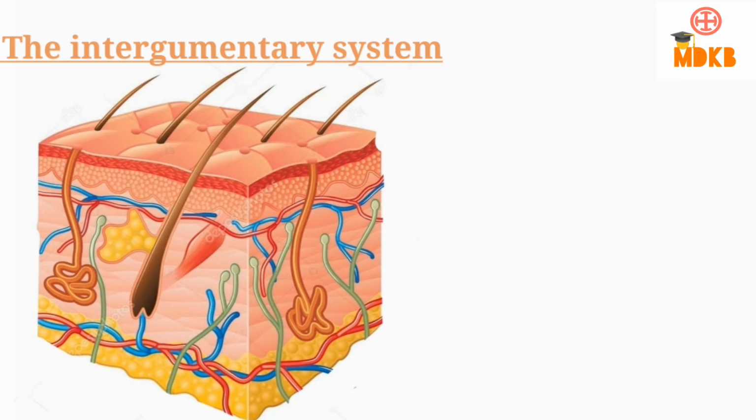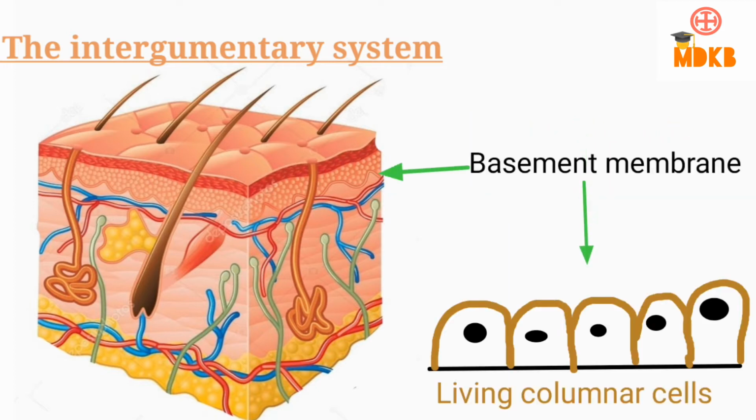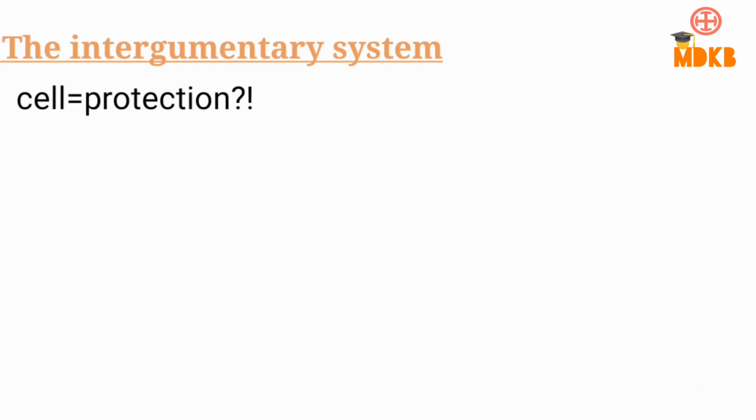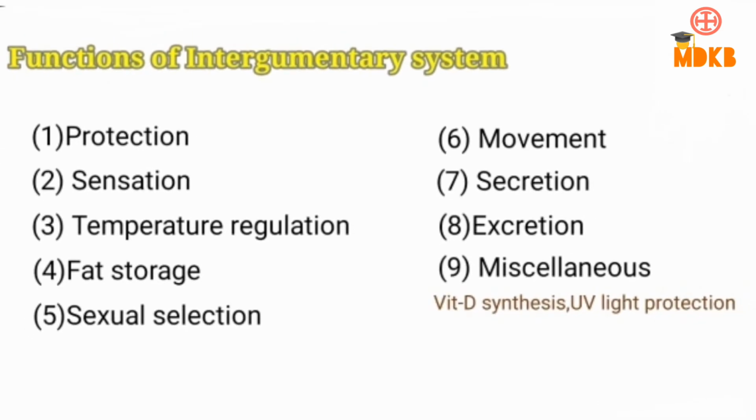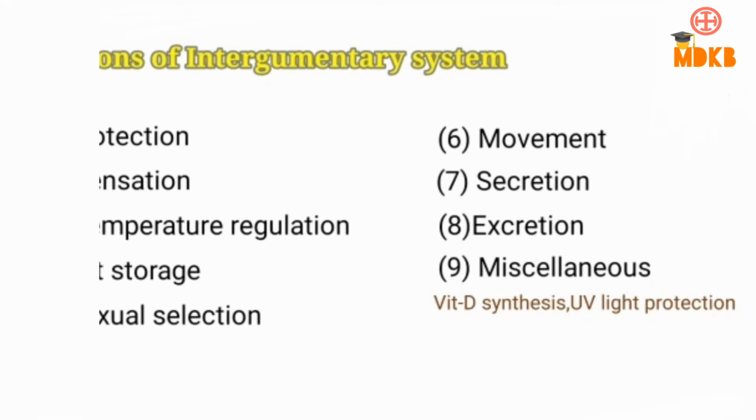There is also a layer between the dermis and epidermis, which is known as the basement membrane, containing living columnar cells, which are dividing rapidly to provide cells for the epidermis. You might wonder how the tiny layer of cells is provided this safety. Well, that's because of a tough protein known as keratin produced by the keratinocyte. Besides giving protection, the integumentary system provides a lot of other functions to keep us in homeostasis, so we will break them down in our later videos.